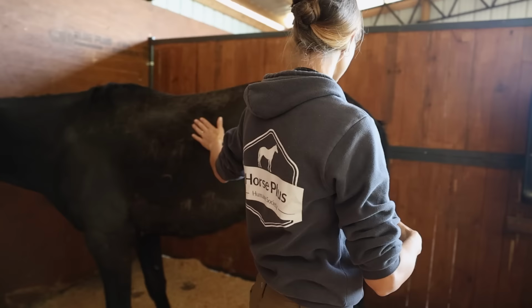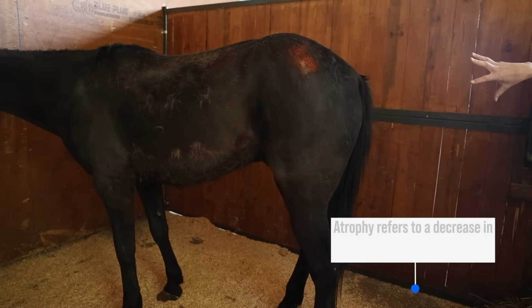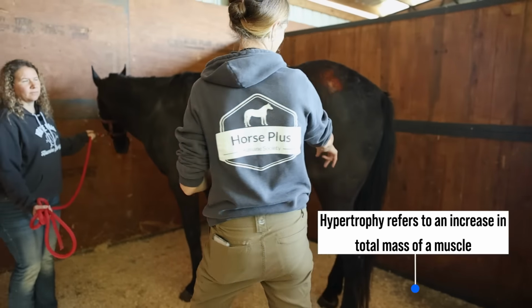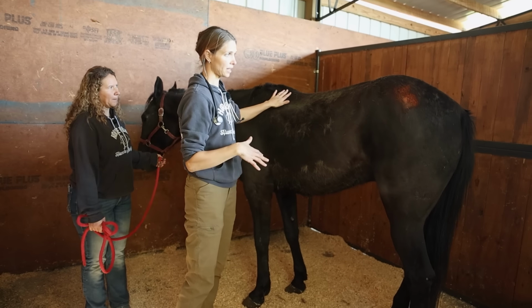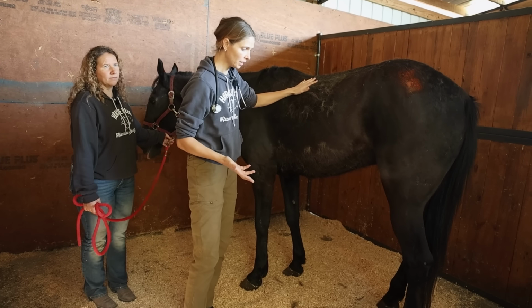If you look at this horse's musculature, he's got severe atrophy on the right hind and hypertrophy on the left hind. So he's been compensating, and he's got his left hind leg turned in and tucked underneath. That degree of atrophy and hypertrophy takes time. So this horse probably injured this leg at least months ago.